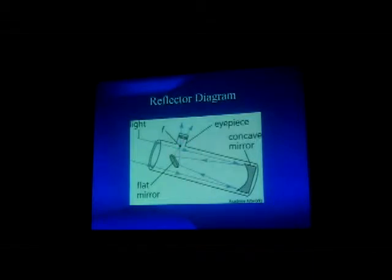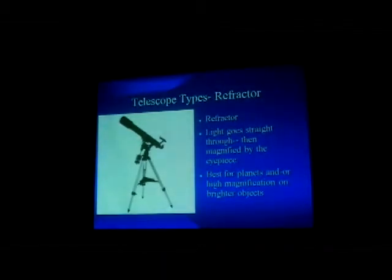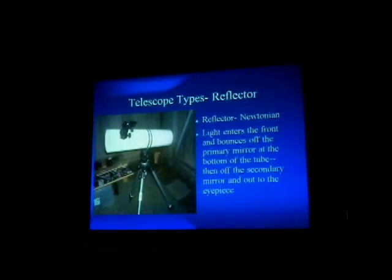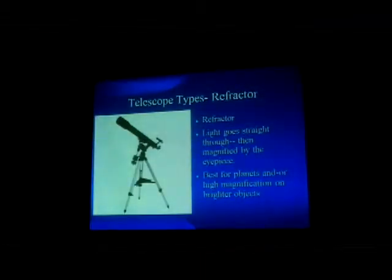If you'll notice, there's a significant difference in the visual appearance of a refractor and a reflector. With the refractor, you'll notice that the eyepiece is located at the very end of the telescope. Light enters the front and comes out the back. With the Newtonian, however, light will enter the front, bounce off the back, and then you'll see this eyepiece sticks out of the side, usually near the front of the telescope. And so the orientation of the eyepiece is very different. So you can quickly tell just by looking at a telescope on the outside which kind it is, whether it's going to be a refractor or a reflector.